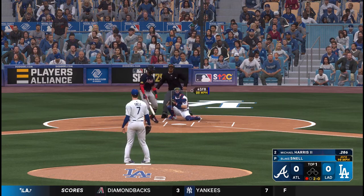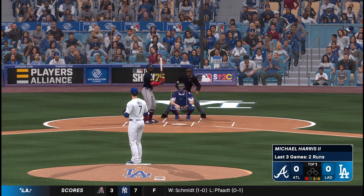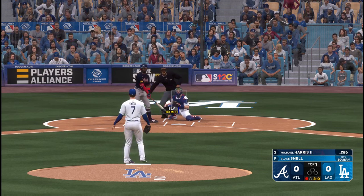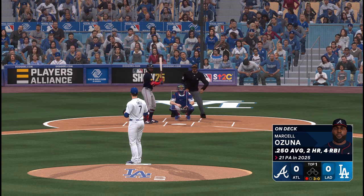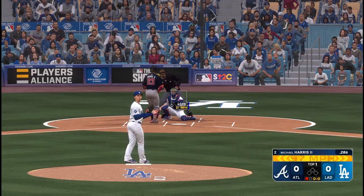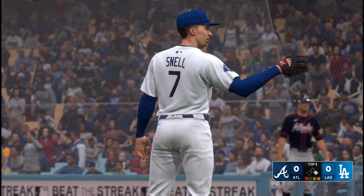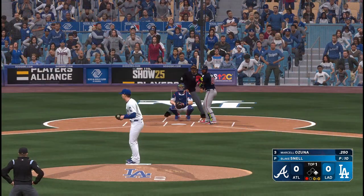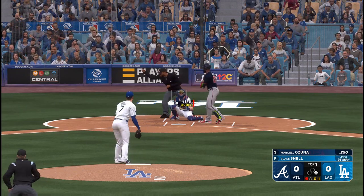That misses, and the count is 2-0. That's down and in. 3-0. And that's ball 4. Take your base. Trying to work his way back into the count right there, but so much for that. Pretty good pitch, but just doesn't get the call on 3-0. So a man aboard, Marcell Ozuna coming up to hit.